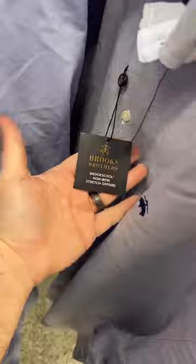Ooh. It's $13, but it's brand new with tags, and it's a good size. It's a 3XL, so we're going to scoop this up. Paying up a little bit for it, but brand new with tags, you can't pass on that.